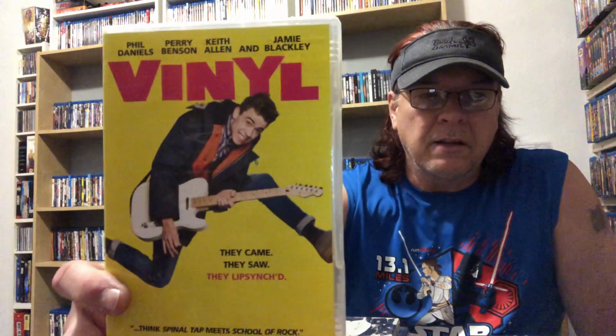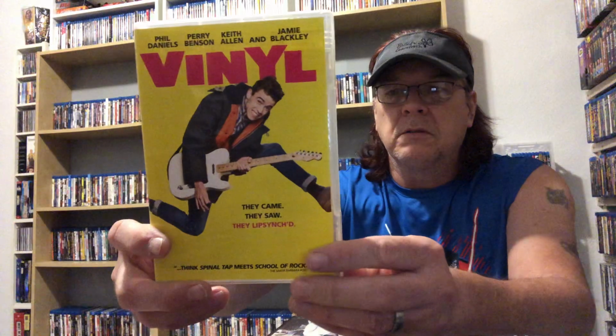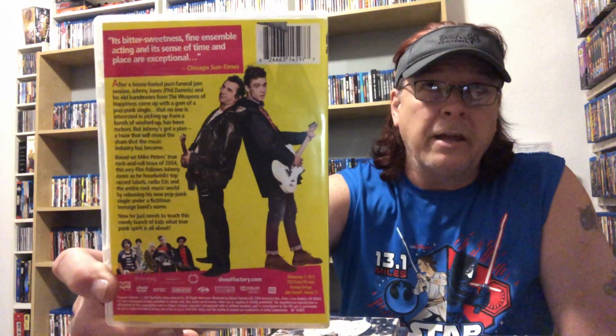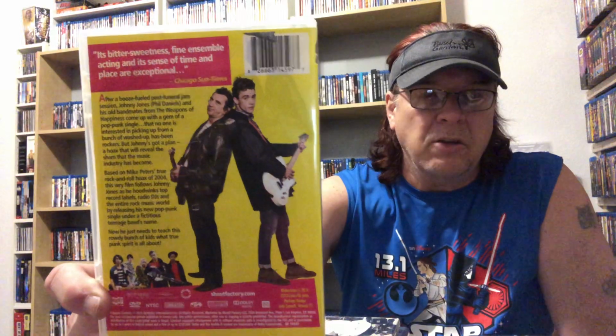This one looked kind of interesting. It's called Vinyl. They came, they saw, they lip synced. Think Spinal Tap meets School of Rock. I think it was $1. It just looked kind of interesting, and with the scenario of Spinal Tap and School of Rock, I was like, alright. I said I went to quite a few stores, and I was only hitting Dollar Generals on my way home. I hit 2 Dollar Trees just to check, and nobody had anything. But that looked interesting.